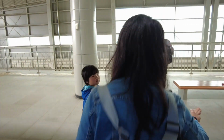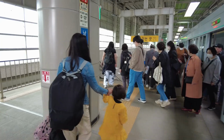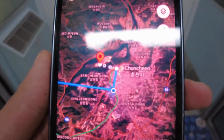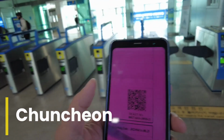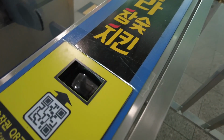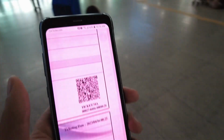Okay. We are here in Chuncheon. Let's go down the stairs. Huh? We thought we were in Chuncheon. I think it's gonna be the next stop. Yeah, we got off on the wrong one. Luckily Dylan saw. Okay, well he just let me through. But normally when you exit you gotta scan your QR code on your ticket to exit.